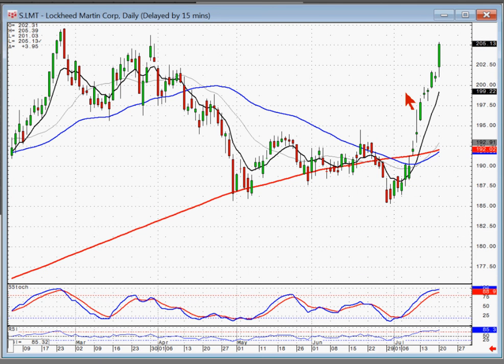Lockheed, just stay long on this one. It kind of failed at the 50, went down, and then when they gapped it up through the 50, that tells you there was a new dynamic. They're getting pretty close to the resistance levels. So with the big move today, I'd still be watching for the profit taking. So watch for any sell signals.